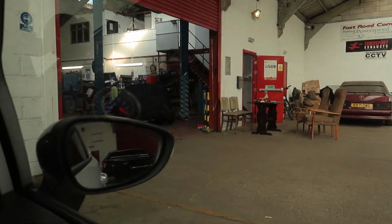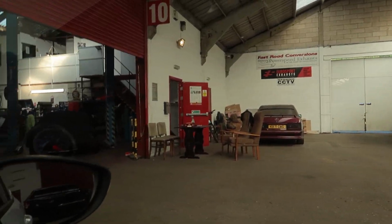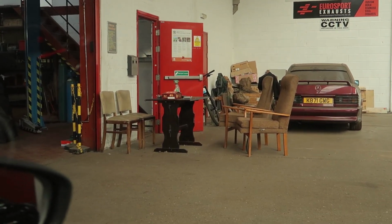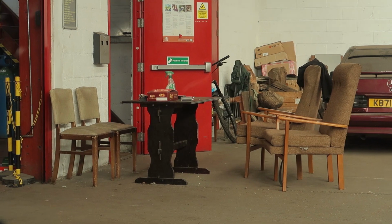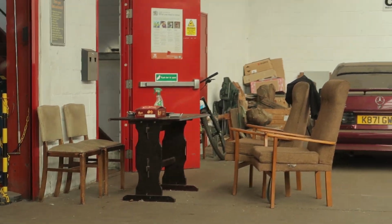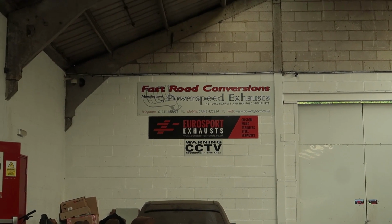First impressions are pretty cool. It's all really nice and clean inside. It doesn't look like an absolute mess. And they've got a little table. Oh my god, the Canon zoom is too much. Little table with biscuits. That's cute, isn't it? So if you want to come, Fast Road Conversions, they're the ones.